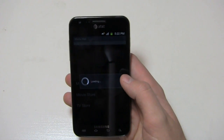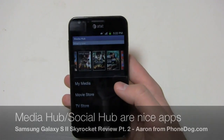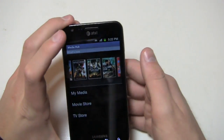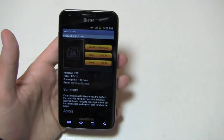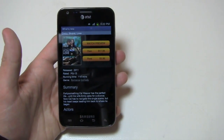So you can see the movies are loading up, and you can do one of two things. Like I said, you can either rent it or buy it. So this is really useful when you're going on a long flight or you want to download a movie and rent it. So we can see Crazy Stupid Love, for example. I can own it for 18. The prices are a little steep, but you can own it for 18 bucks. You can rent it for $4.